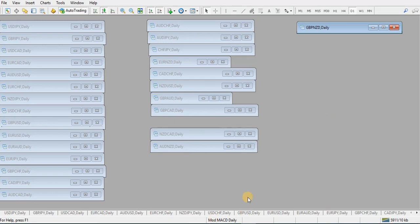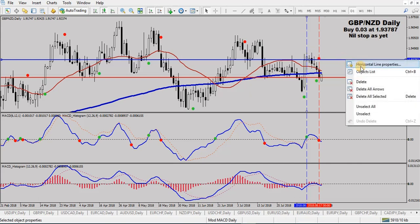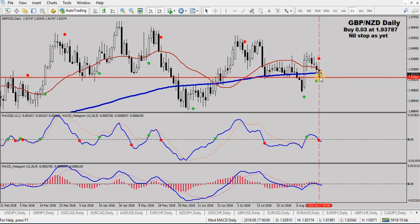Right, we're on the mod MACD, not much to report here at all. The only one was a reversal on the pound New Zealand. So this is a daily chart. This buy is closed for a loss, so no longer in the buy, and I took a sell this morning. Look, I don't like this whole setup at all, but it's a valid sell signal, so I'm taking it.